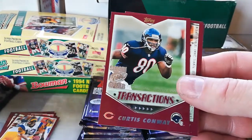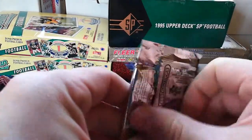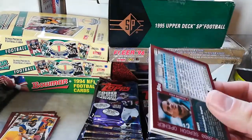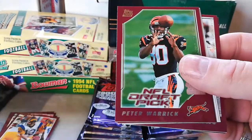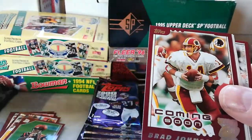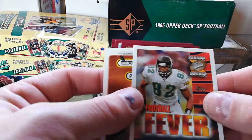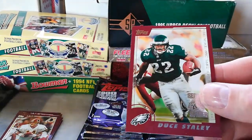You got Steve Berline. Transactions, Curtis Conway went to the Chargers, Corey Dillon. Jeff Graham, season opener, Peter Warwick, remember him. Draft picks. Michael Ricks. Coming soon, Brad Johnson. How about a Peyton Manning autograph? Fever. Jimmy Smith. Peyton Manning autograph would be pretty sweet. Keyshawn. Deuce.